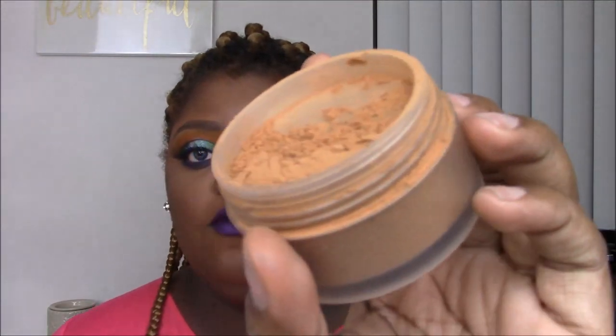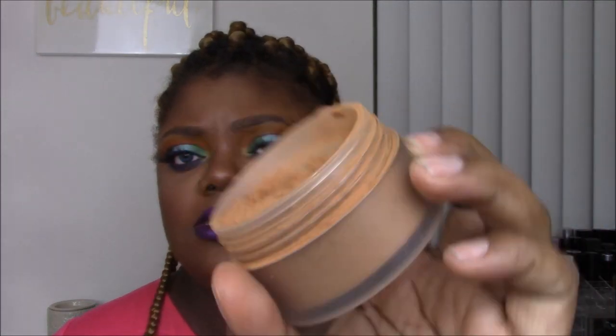I purchased this one back in April, and this has been the loose powder I've been using ever since. I mean, I've gone through others here and there, but this is another one I revert back to. Wonderful, lightweight, really finely milled powder. It doesn't have as much coverage as the soft focus one, so I'm not going to use this to adjust a foundation.